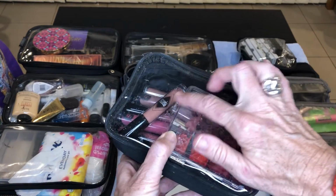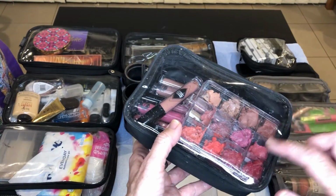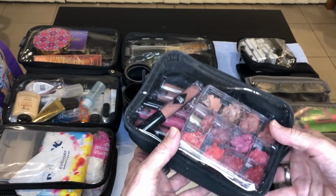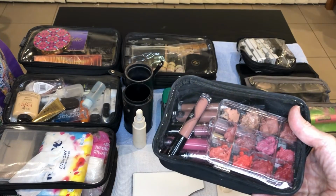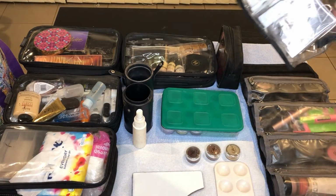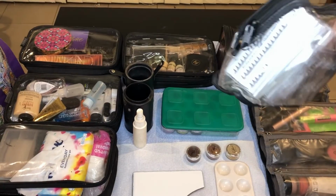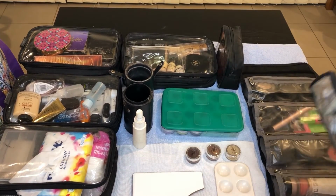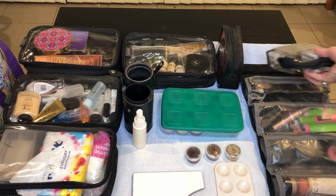In there I have a whole bunch of liquid lipsticks, and I have normal bullet lipsticks, which I've depotted into one of those view set boxes there. And then the next one along is where I have all of my individual lashes, so they are kept in that bag. Again, these bags are kept closed.